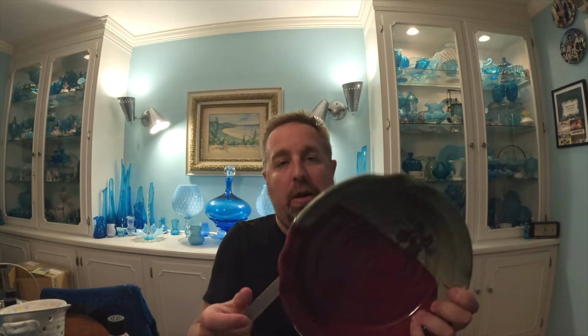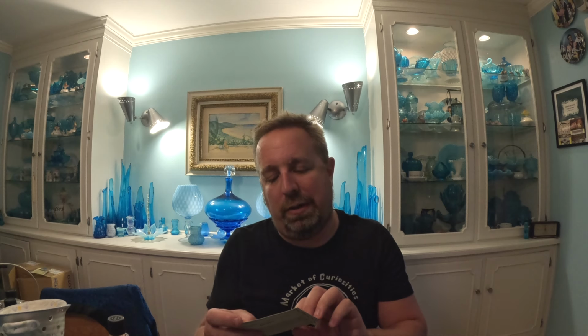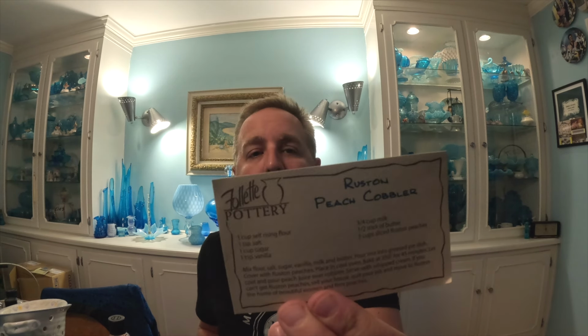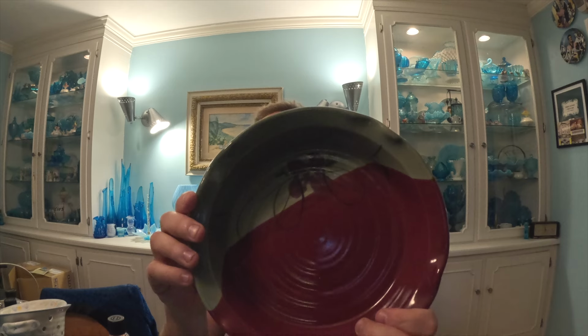I got a lot of pottery, and I got it very cheap, so I was kind of excited about it. The main reason I bought it was this lovely baking dish. And it actually came with a Ruston peach cobbler. It's Follette, F-O-L-L-E-T-T-E pottery by Kent Follette. And so he made this lovely dish.